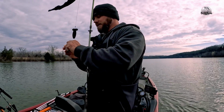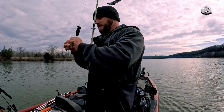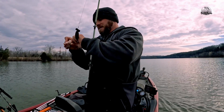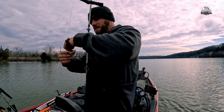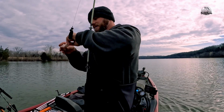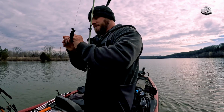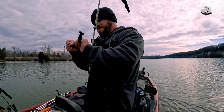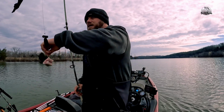That's still a good little piece of bait. I'm gonna rehook it in a different spot, through that rib a little bit. Not enough hook exposed on that one. Don't like that. I like that.